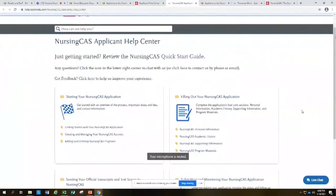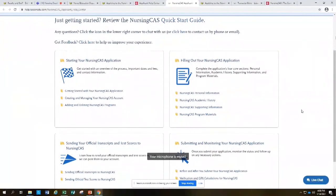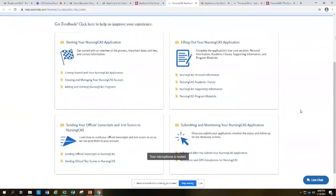This is your best friend with NursingCast. If you look in the top left, starting your application, click on all of these links and it will help you getting started with your NursingCast application. The biggest one I want to bring your attention to is filling out your application, which is the upper right. If you look at the 4 bullet points, each of those bullet points, NursingCast personal information, NursingCast academic history, supporting information and program materials, all of those match up to the 4 sections in NursingCast that you have to fill out in order to have a complete application before you apply. This is your first place you need to go if you are having a problem.